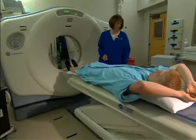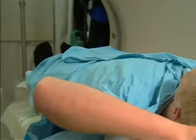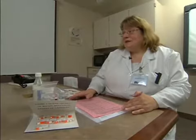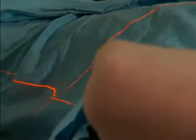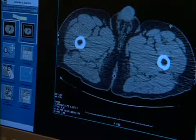It's called virtual colonoscopy, or CT colonography. I see CT colonography as a way of extending colorectal cancer screening to more and more people. A way to save more lives. And it is a fancy x-ray of the colon where we're able to visualize the lining of the colon to check for polyps, or fully developed colon cancer.